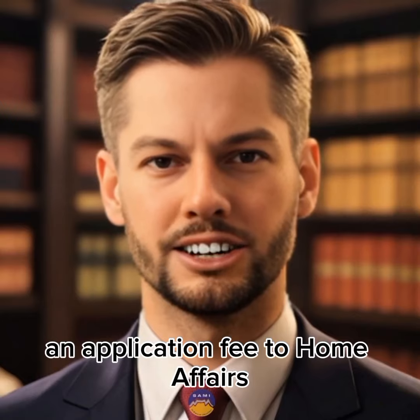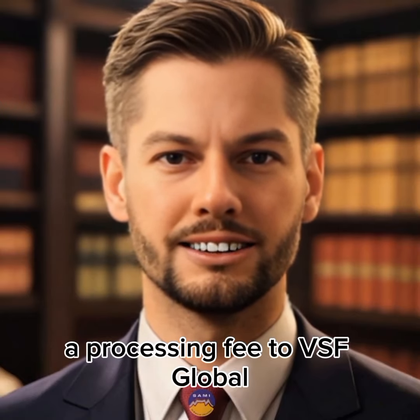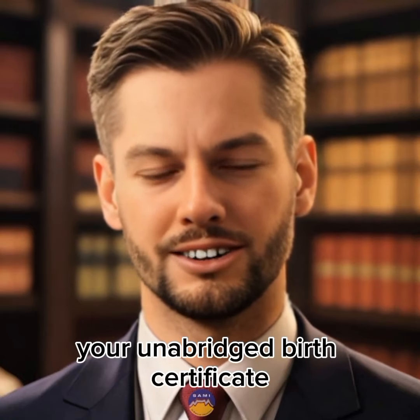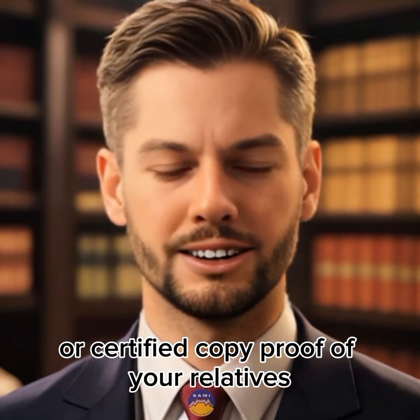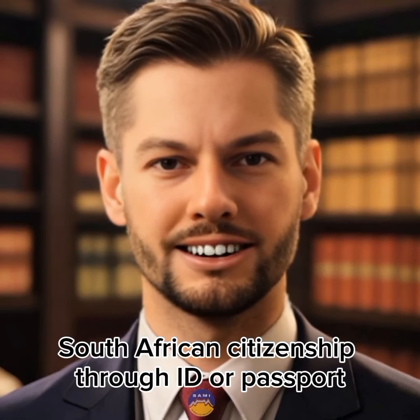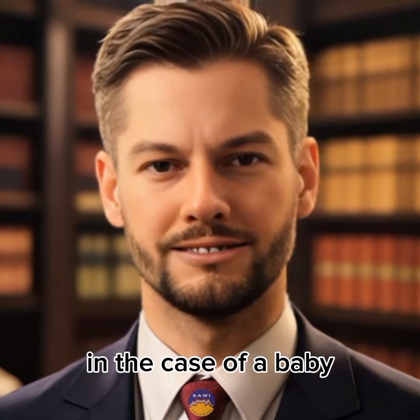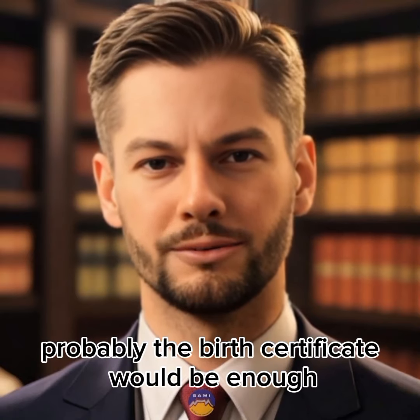An application fee to Home Affairs, a processing fee to VFS Global, proof that you are your daughter's father, your unabridged birth certificate or certified copy, and proof of your relative's South African citizenship through ID or passport. In the case of a baby, probably the birth certificate would be enough.